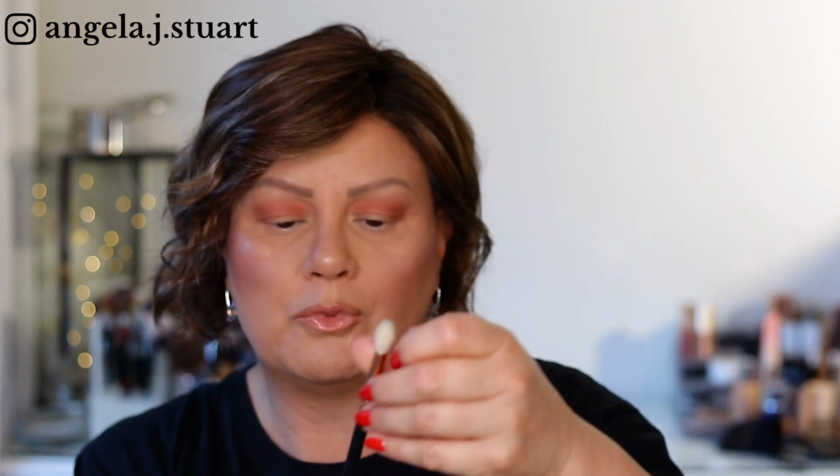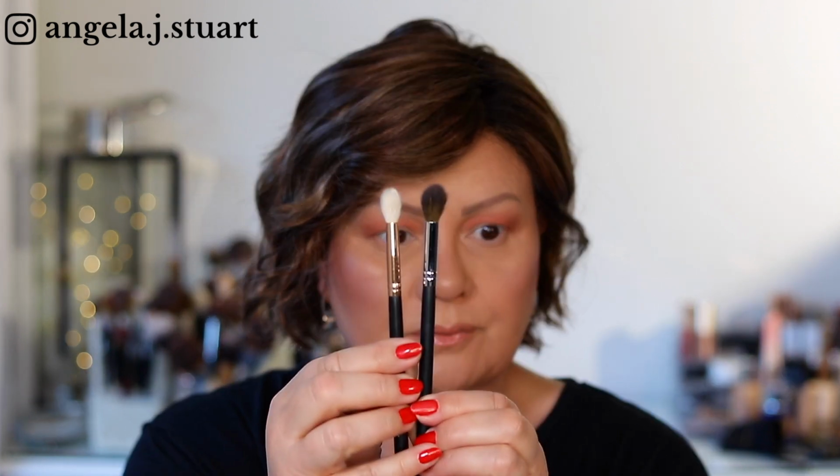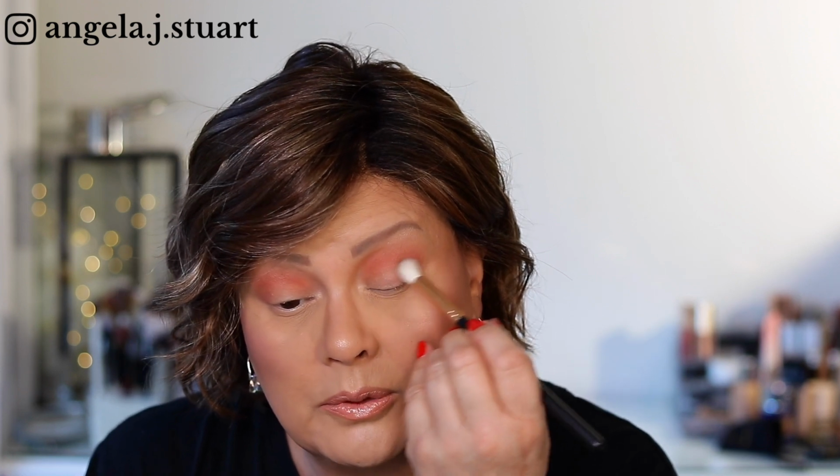I'm going to go in with a Morphe R37 brush. It's just a little bit smaller than the 504. And for this shade, I'm going to stick to it being quite neutral for this particular look. I'm going to go in with Muse, and I'm just going to go in the outer corner with that one.